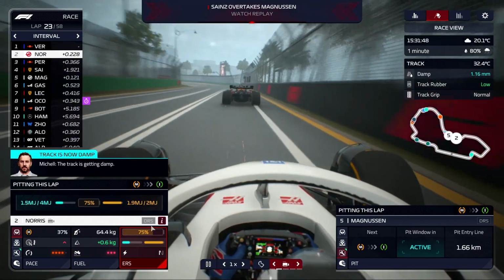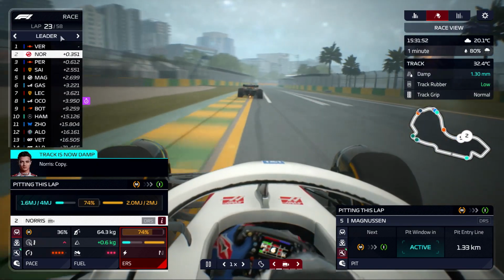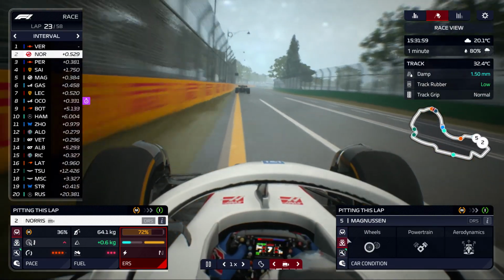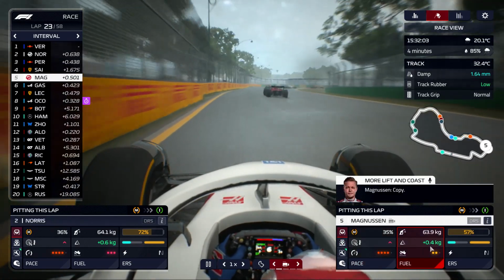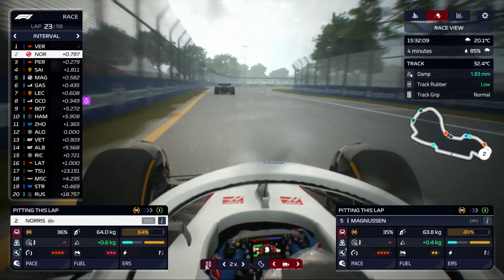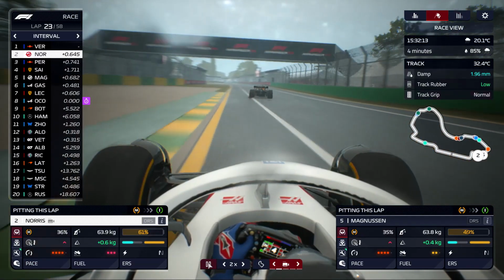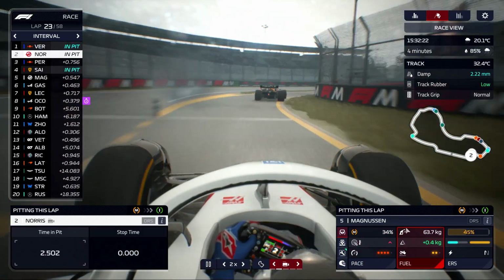Go. It's now inters time as literally no one is on inters, right? So we just need to push now. Copy that. Some lift and coast will help that. Copy. It may get the full wet, but like, well, I don't know. We're gonna be on it. We're gonna go to inters. We're going to inters. I don't think it's gonna go to full wets, but that's just me.